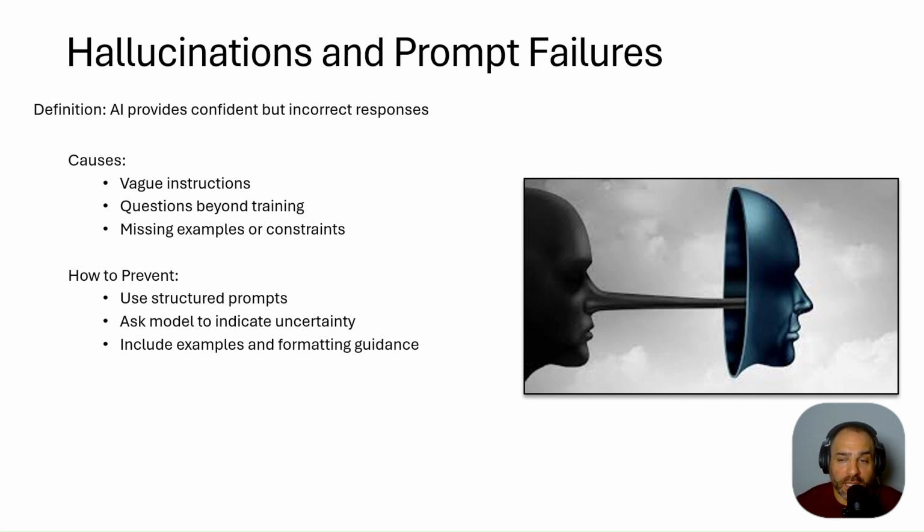Prompt failure can be prevented by using structured prompts. You could also ask the AI for clarification and indicate if it's uncertain by what you're asking it. Last, and I think I've said this a couple of times, provide examples and guide it on the format you would like. If you give it some guidance, it will be able to perform. Treat your AI like a 4-year-old and it will work really well.